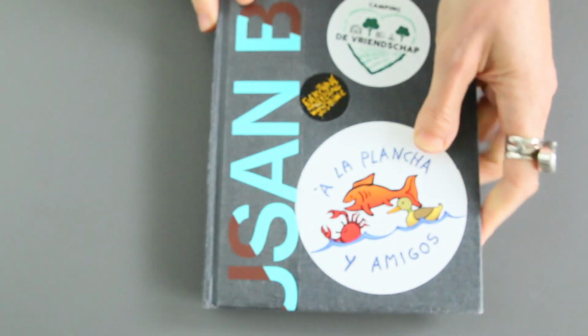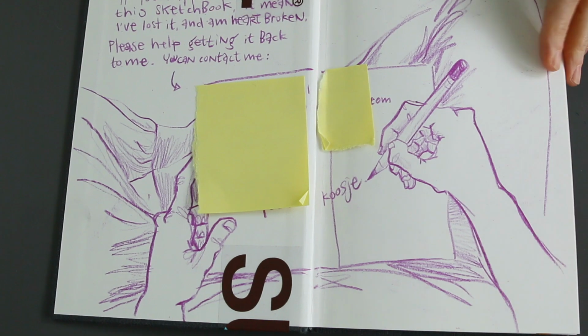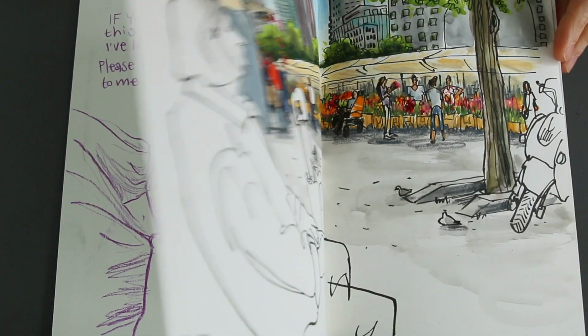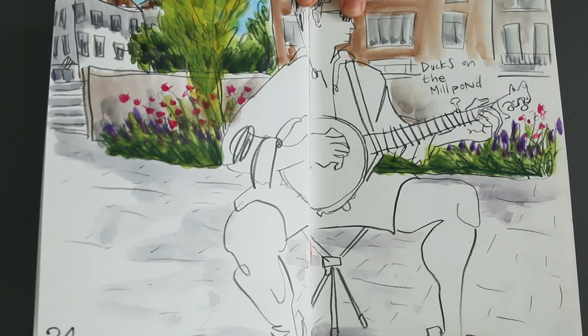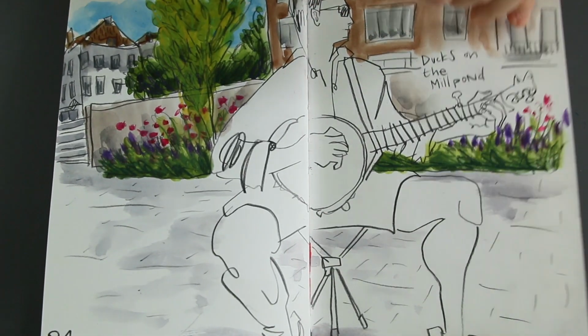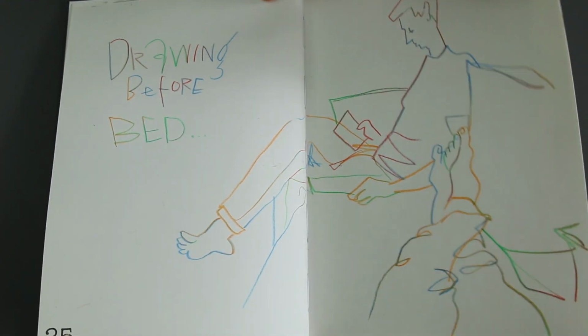Here's another Nostalgie sketchbook from Hahnemühle. It is A5, so it is smaller than the bigger A4. But I basically use it in the same way. Just drawing daily or almost daily and doing my thing.